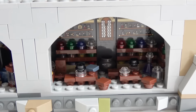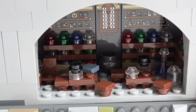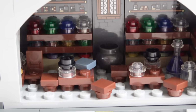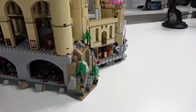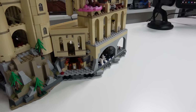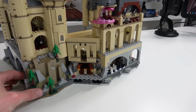And then right here is the potions classroom. Micro scale though, it's not crazy detail. Like, it's pretty basic. You just use plates, studs, and tiles to create some basic detail. Definitely not minifig scale, micro scale, so you're limited in what you can do, but as a display piece, it looks absolutely tremendous.